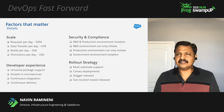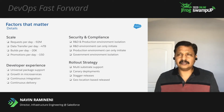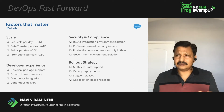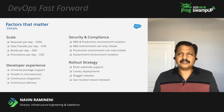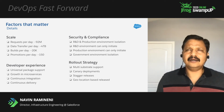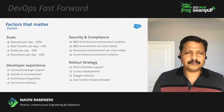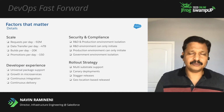And the next is the developer experience. It's paramount important for us to make sure our developers are focused on the core functionality and not bothered by all the rollout strategy, deployment substrate, and all of those. So we want to provide the best experience for our developer by not worrying about these things. So we also have a varied customer base. So we need to support different types of packages. And we were looking for a tool that can do that. And Artifactory was one of the tools that we really liked for the extensive support for different package types.